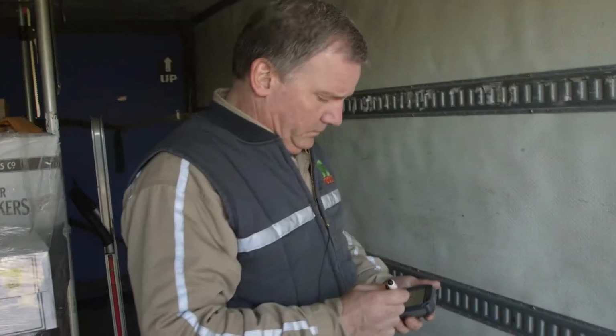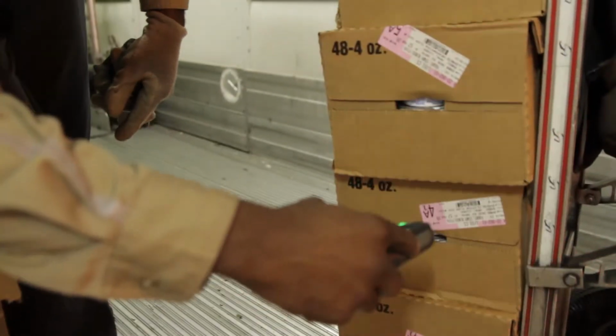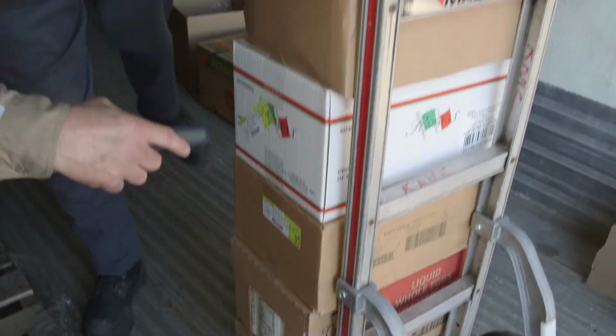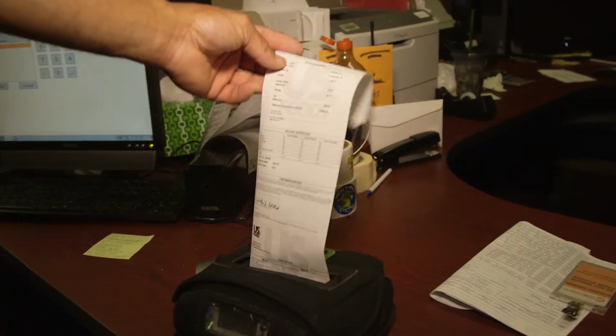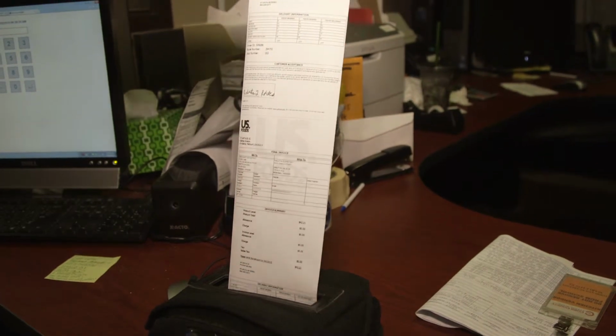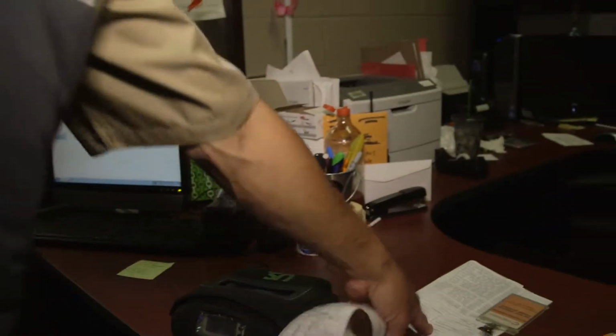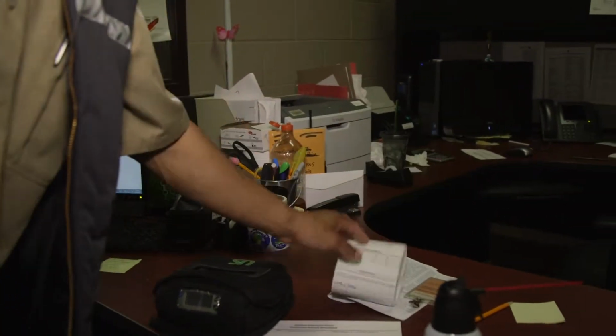US Foods drivers also must be able to use and take care of small handheld devices that allow for tracking of customers' deliveries and generating invoices. We have to print for every school. They get their invoice, but then we have to print an invoice for them too.